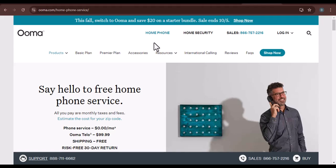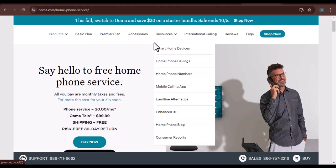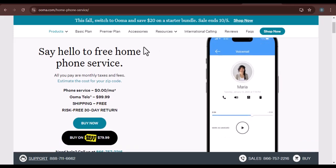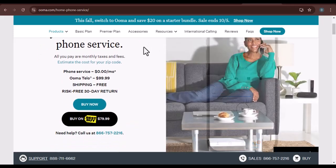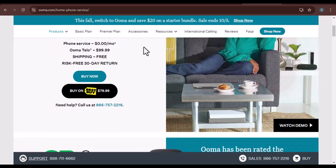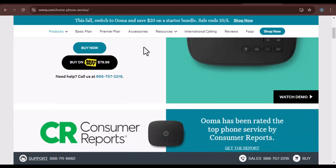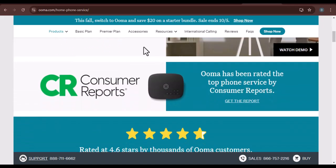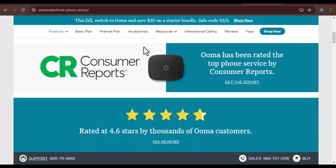Ever wondered how long it takes for Ooma to activate? You're not alone. Imagine this. You've just purchased a brand new Ooma device, eager to experience the benefits of crystal-clear voice calls and affordable long-distance rates. You've unboxed it, plugged it in, and now you're sitting there, anxiously waiting for it to come to life. But how long does it typically take?